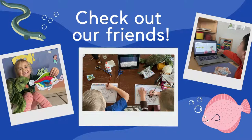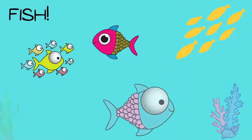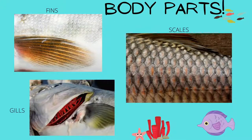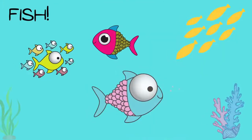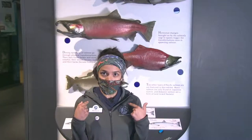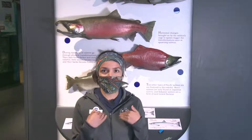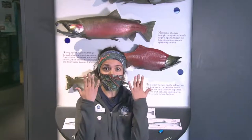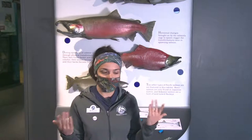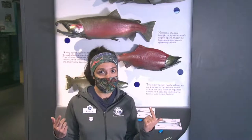So we've been learning so much about fish this month. We've been learning about their body parts that help them survive. What body part do fish use to swim? Their fins, yeah. They also have gills to breathe oxygen. They have scales to protect themselves. Do we have gills? No, sillies, we have lungs. Do we have scales on our body? No, we have skin to protect ourselves. Yeah, fish are really cool. And we're gonna talk about a really, really cool fish today.